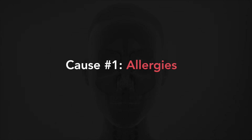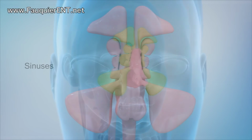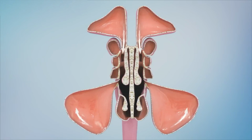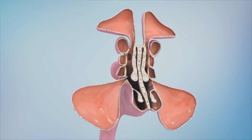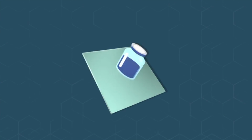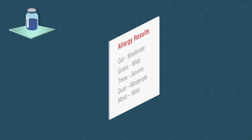Most people would automatically assume this common cause for a clogged nose. When allergic substances enter the nose, it can cause the sinonasal lining to swell, leading to symptoms. Although most will try to address allergies at home with over-the-counter medications, if it gets bad enough without improvement, it may need to be professionally evaluated with allergy testing along with prescription medications.